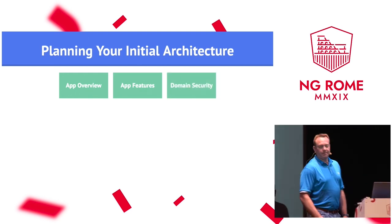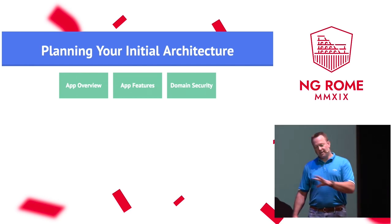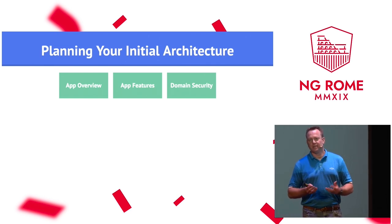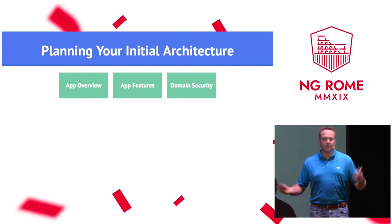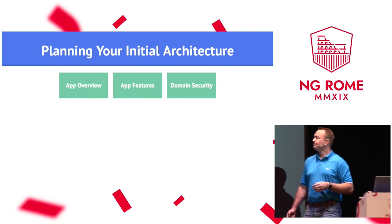Number three, what about security? Now, we know that Angular or any front-end application can't be the source of security, so we better start having that conversation about what the server side is going to do, and whether it is going to pass anything like groups or roles, username, profiles, things like that. We better have that discussion early on in this application.